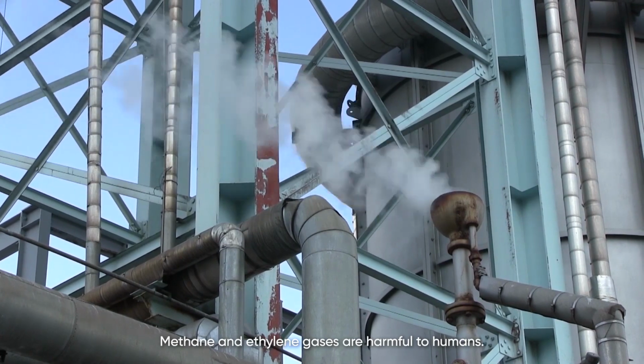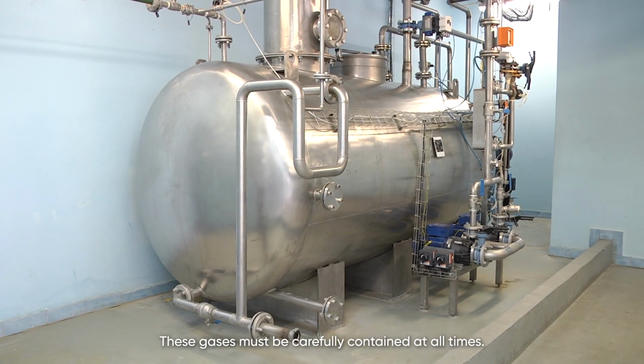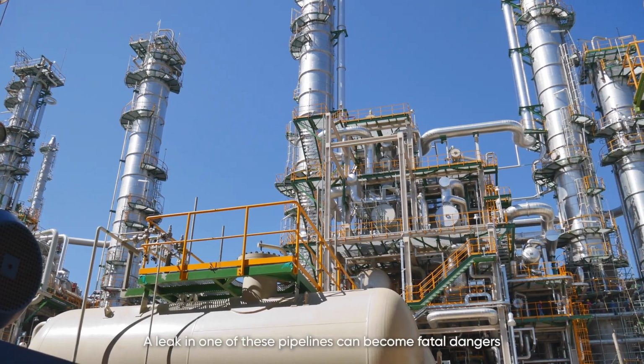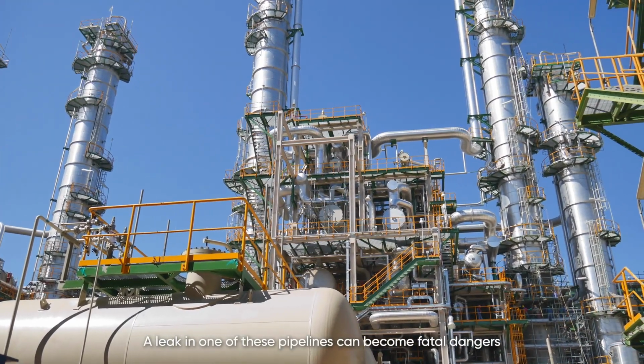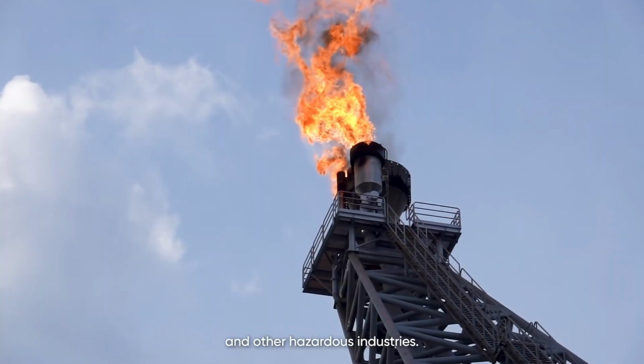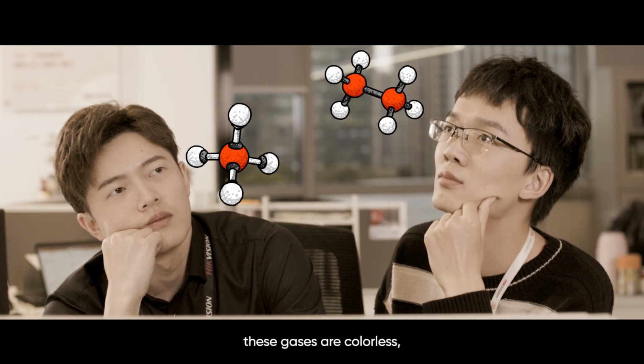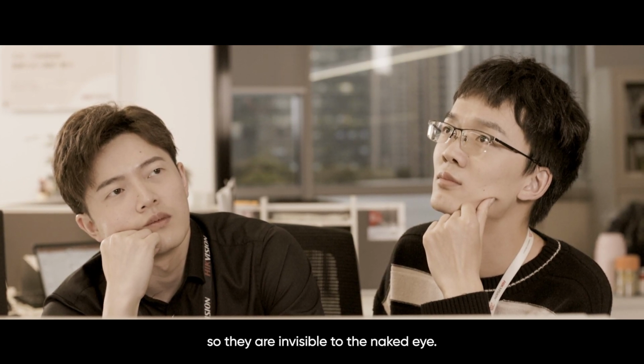Methane and ethylene gases are harmful to humans. These gases must be carefully contained at all times. A leak in one of these pipelines can become a fatal danger in plants and refineries for oil and gas, petrochemicals, and other hazardous industries. The danger lies in this: these gases are colorless, so they are invisible to the naked eye.